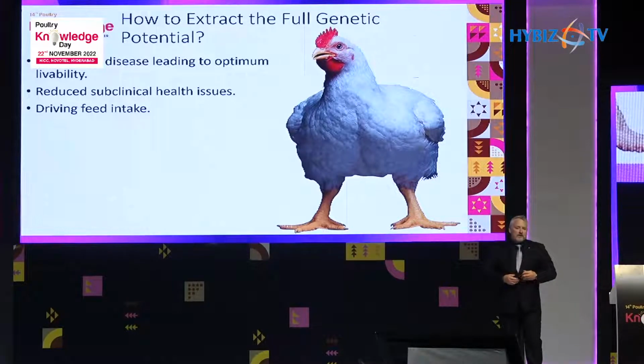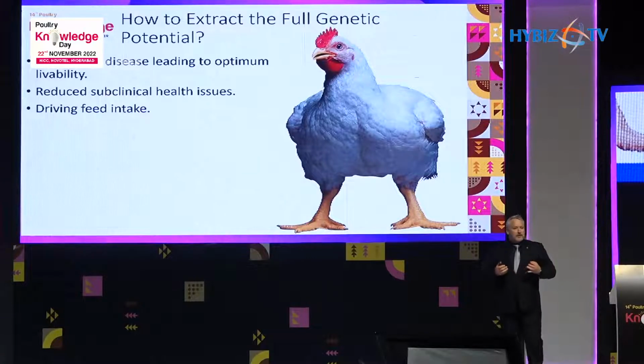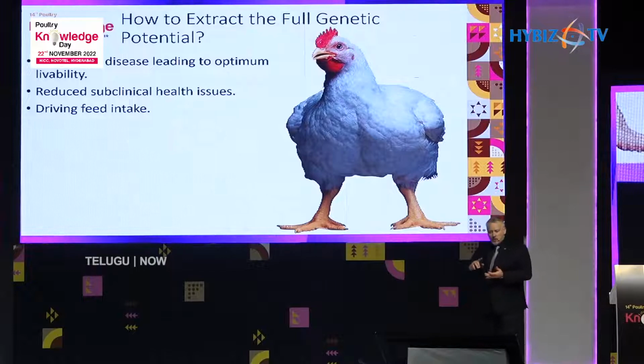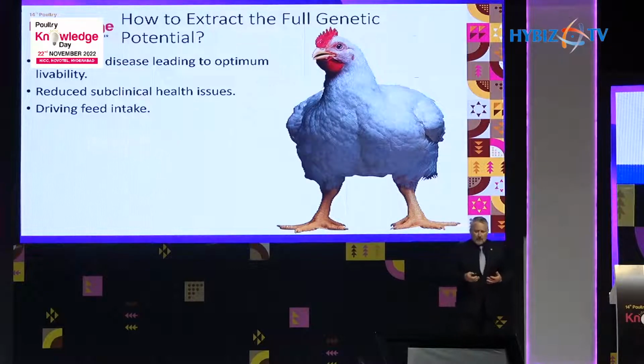A key one here is driving feed intake, and it's not just feed per se, but what are the things that drive intake? So we're talking lights, we're talking water, we're talking ventilation, keeping the birds comfortable, and we're talking feed form.